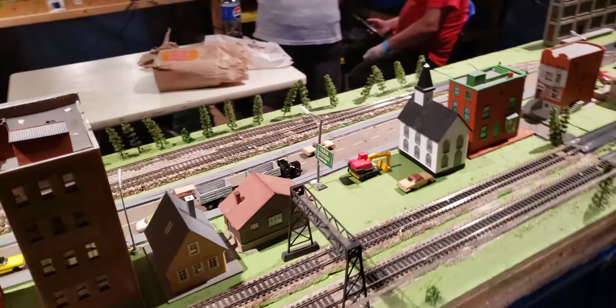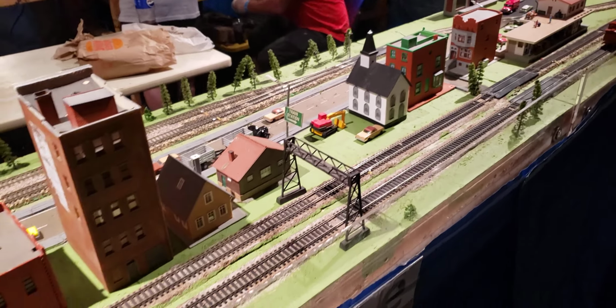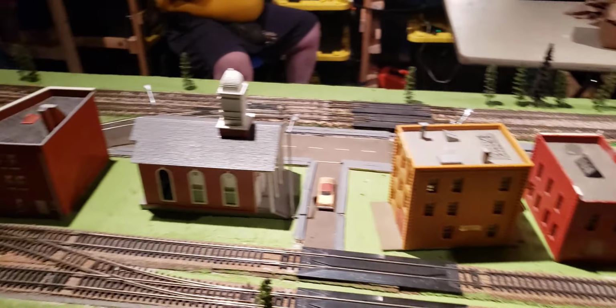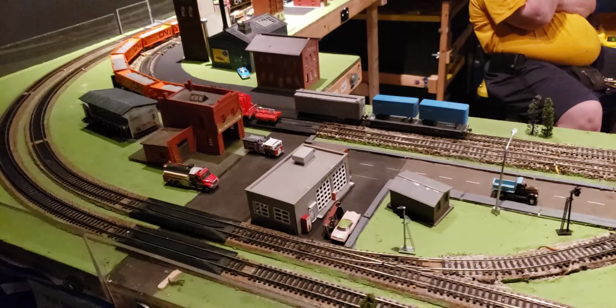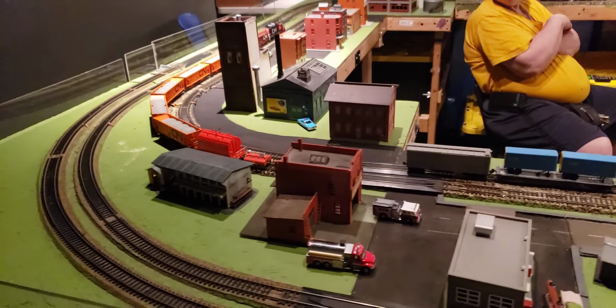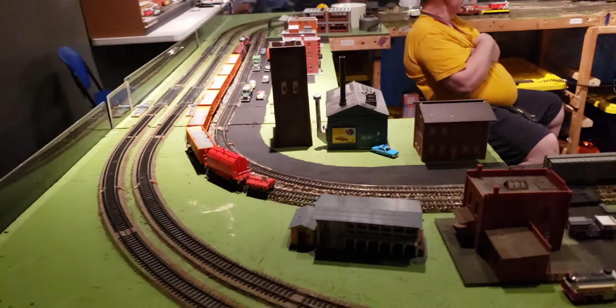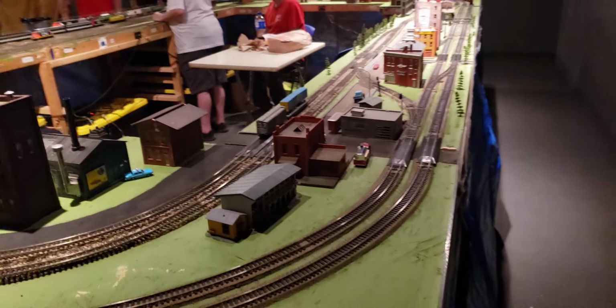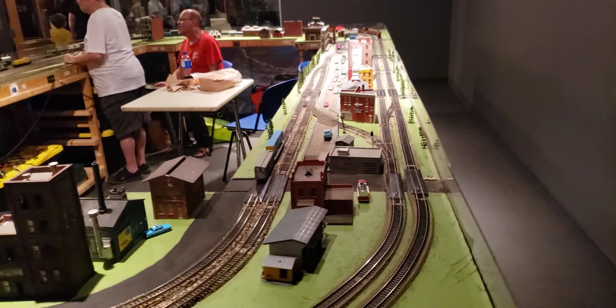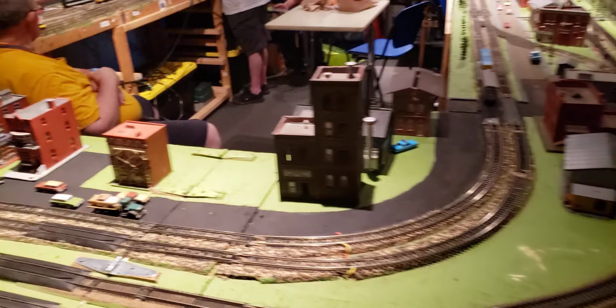This is a railroad where they focus more on the trains than layout scenery. But eventually I hope to see that they'll do something a little more interesting with the layout. There's a lot of potential with this one.